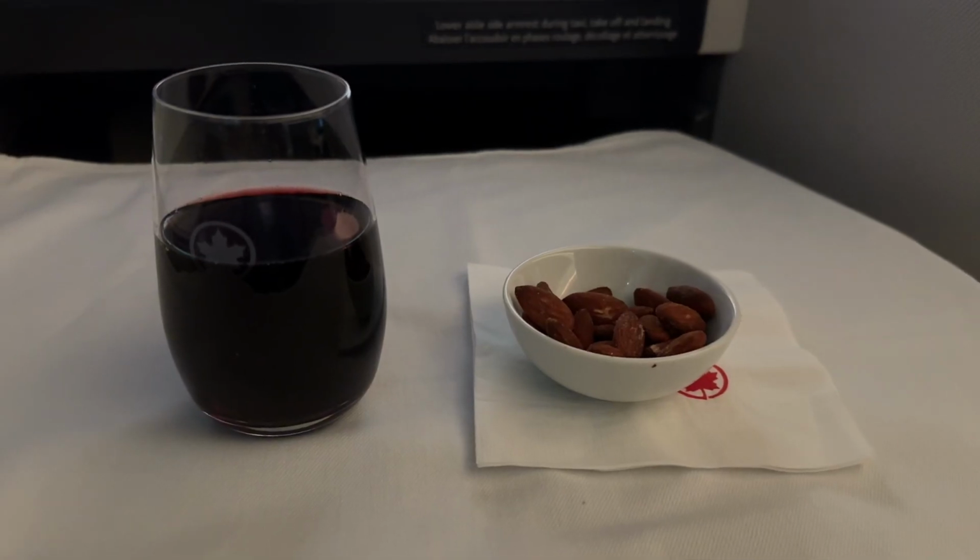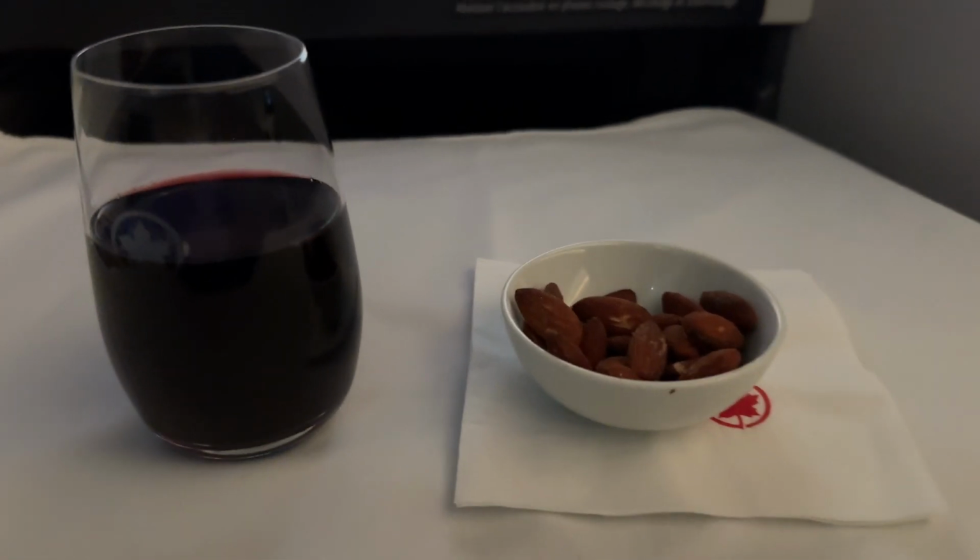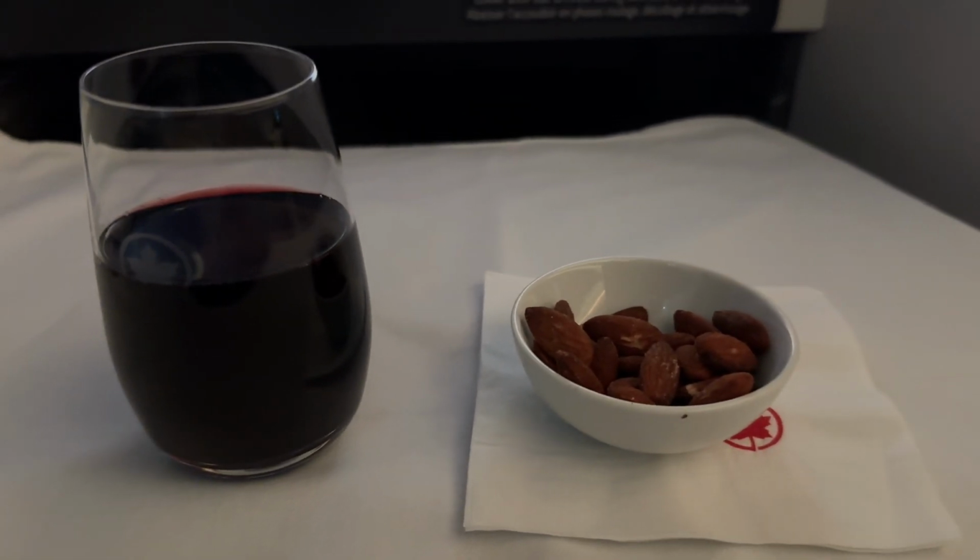Before the actual meal service began, the crew went around passing warm nuts and offering a choice of drink for the passenger. I chose Merlot because I feel it pairs well with the nuts. And I started watching this movie called Emilia Perez because I've heard really good things about it. I'll give a short review at the end of it.